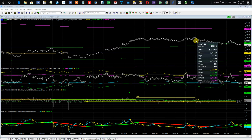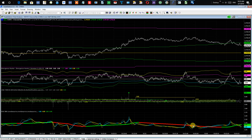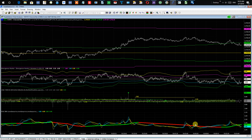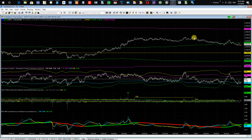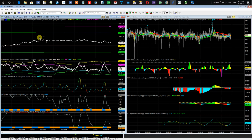So whether you enter it here or you enter it here really makes no difference. And then you write that down for a scalp, because that really makes sense. This was where the automated system popped in with the short trade. So now, where might you expect to take profits?